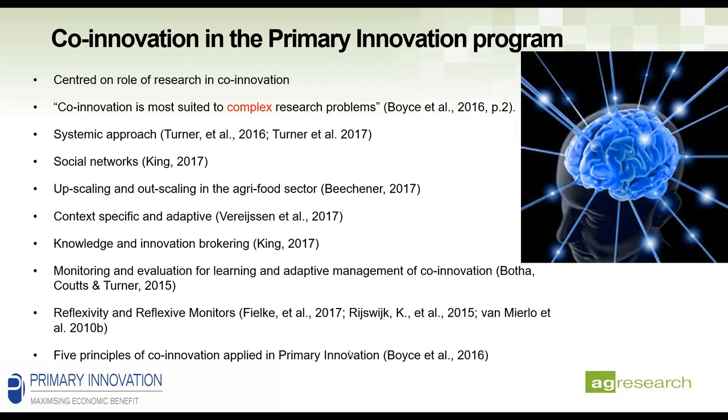The concept of the five principles of co-innovation was particularly related to this project, the primary innovation. They're more like behavioural characteristics. They were reduced from an original set of nine that were discussed by Coutts et al. in some papers already published.